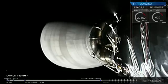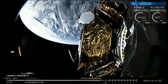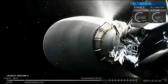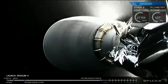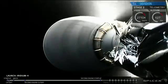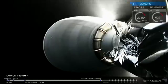Now there's about a 5 minute wait right now before we begin the deploy sequence of the first of the 10 Iridium satellites. Now we'll bring you that deployment. That'll take about 15 minutes to go from start to finish. So right now, we're going to pause commentary while we wait for the 5 minutes to elapse, but then we'll come back and talk our way through the deployment of the 10 Iridium Next satellites.